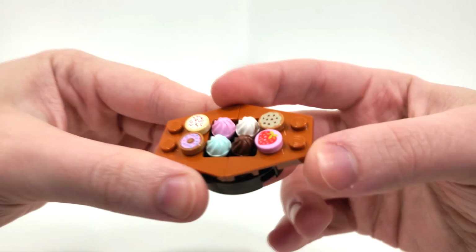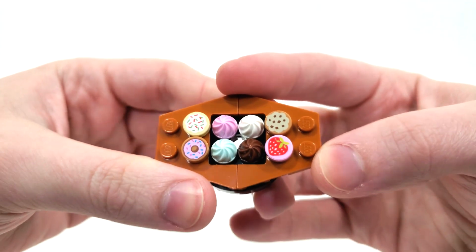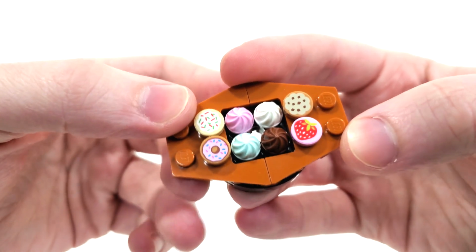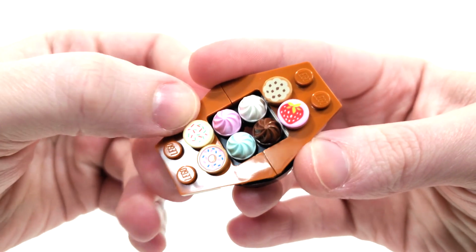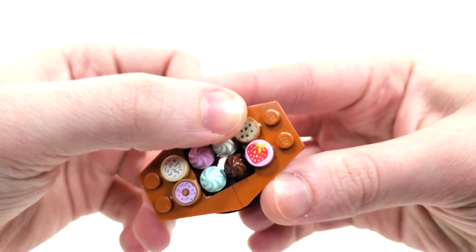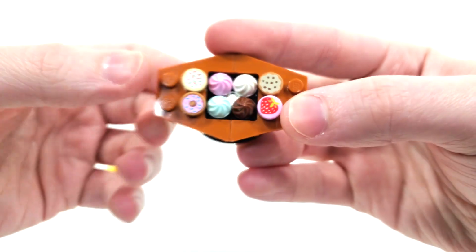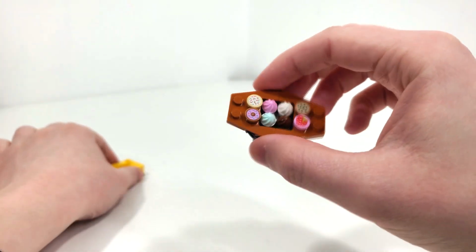And just like our other sets, we get a table build. This one is covered with some sweets in the middle, and we also have some printed 1x1s, which are pretty cool. We get one of these sprinkled cookies, a chocolate chip cookie, a donut, as well as a strawberry, some neat prints, which you'll also get extras of in the set.